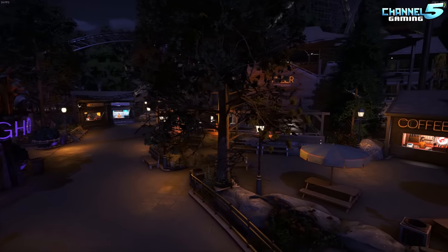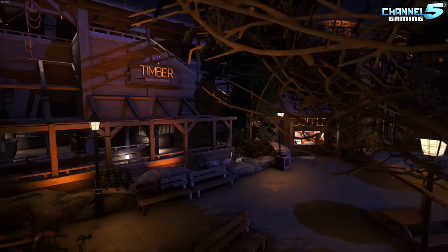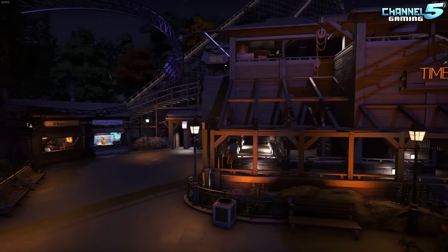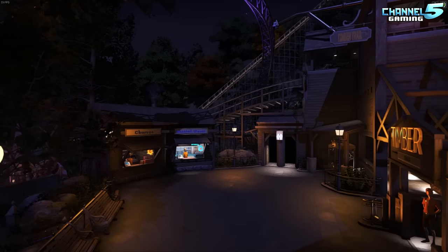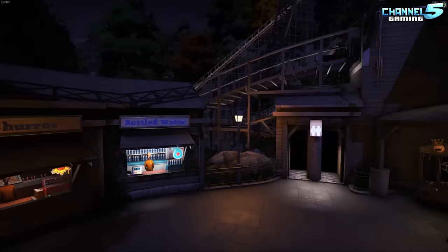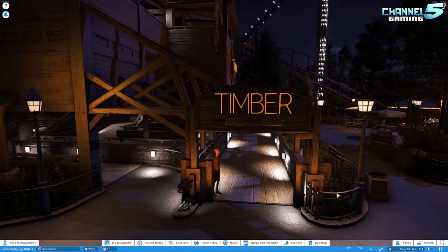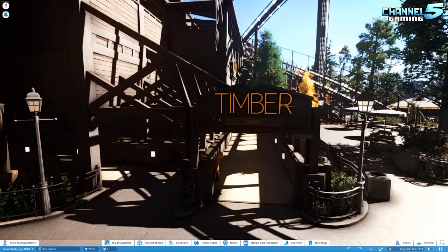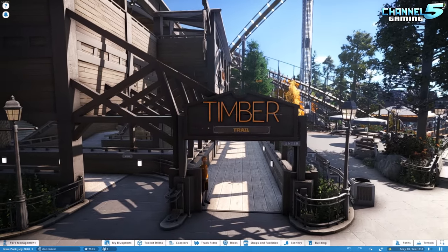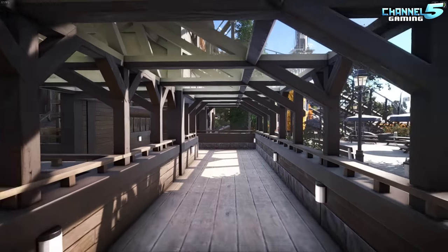And I feel like, wow, it leaves you wanting a little bit more, but you feel very complete with the experience in itself. And it's great. It's just a perfect amount of everything. Really well done. Okay, Timber. I'm assuming this is going to be the wooden coaster, one of my most anticipated rides of this park. Let's check it out. Timber!